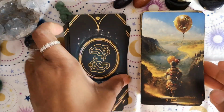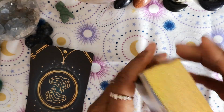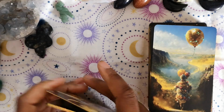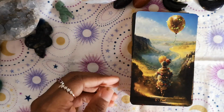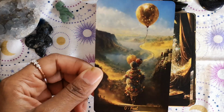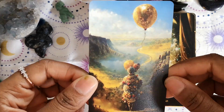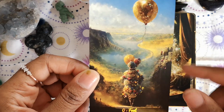All right, now we're done with the special cards, and I'm just catching this now: there is no guidebook with this. All right, we'll see how this goes. Now let's start with the actual deck, which starts with the Fool. Again, we have some foil action going on over here and over here.